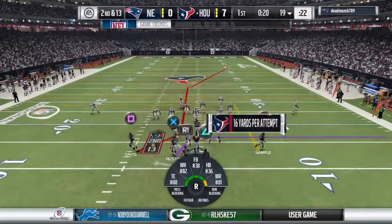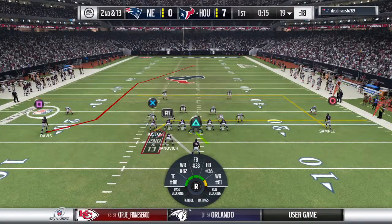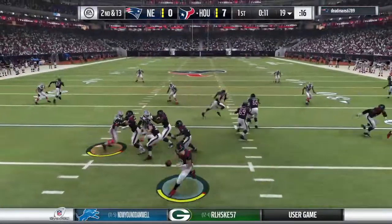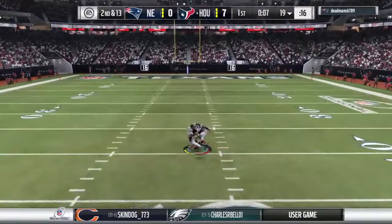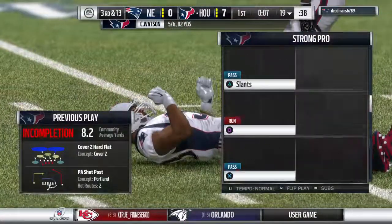2nd and 13. They'll set up to throw. He's going to look deep down the field. He hops over him. That's why you stretch. And the hit jarred it loose.